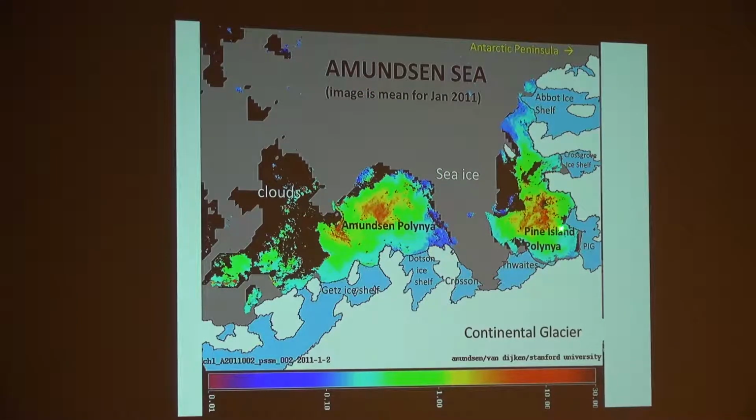Here's the Pine Island Polynya, and it's separated physically, not just by sea ice, but buried in here is a huge iceberg that's been sitting grounded for years, moving slightly, and some other smaller icebergs that follow a shallow bank going here. And they form a sort of a fence, and they've got a lot of very firmly packed multi-year sea ice around them. And they basically make a physical barrier between the Pine Island Polynya and the Amundsen Polynya.